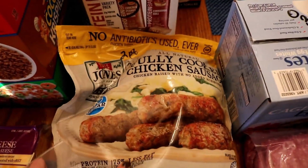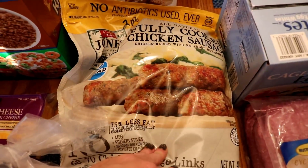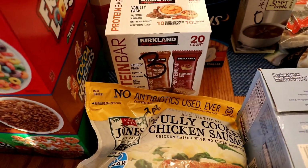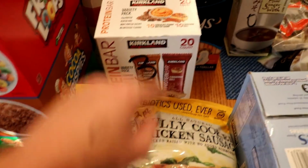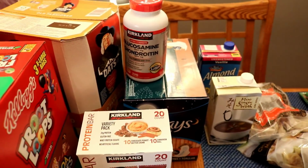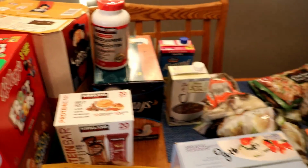I did get some more of the breakfast chicken sausage. For 3 links is 2 points. These are really, really good. I love these. We did get a box of protein bars, 3 points per protein bar. Got a box of pads, you know, for that's for. And then Leo uses the glucosamine chondroitin, so we picked that up.